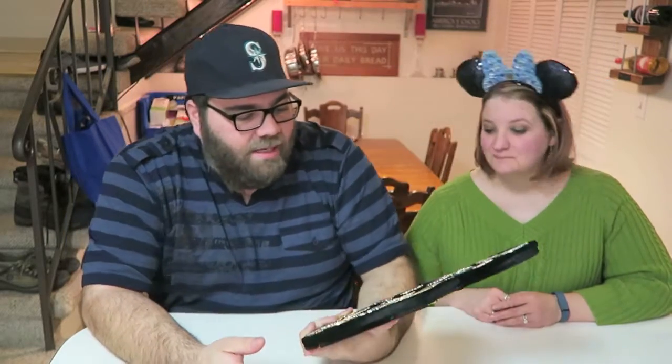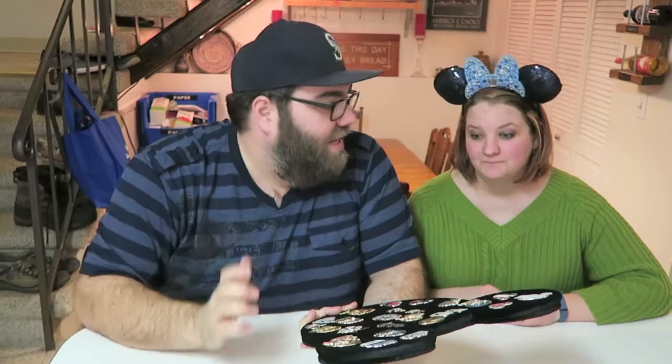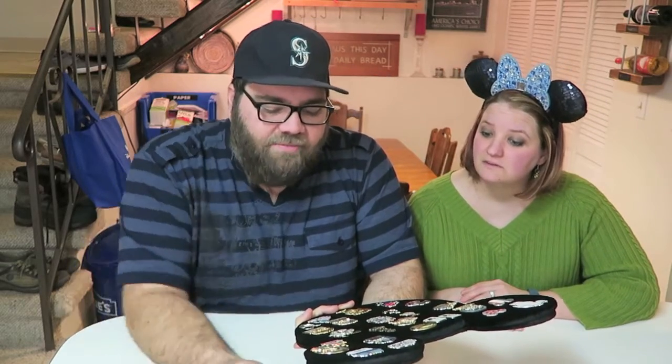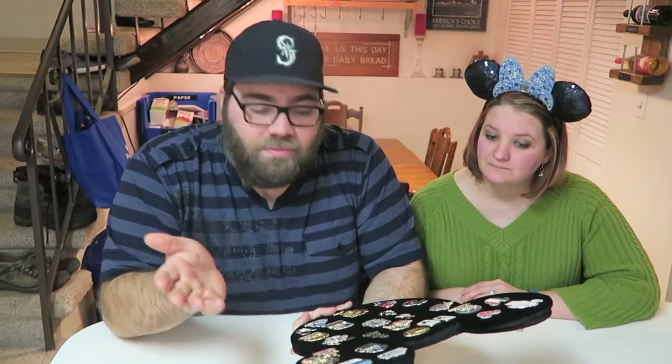There are pins on here from the Epcot Food and Wine Festival we went to: the 2015 pin, 2014 pin, 2013 pin. This year, we get to get our 2016 pin, which is awesome. And the 60th anniversary pin. We have pins from Disney's Animal Kingdom. We have the My First Visit to Walt Disney World pin.